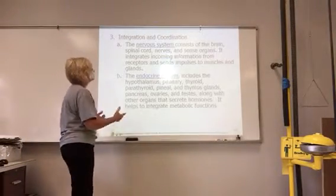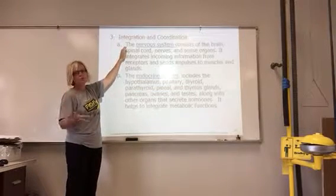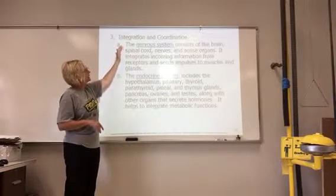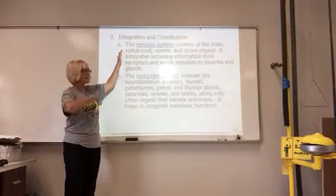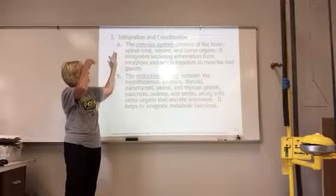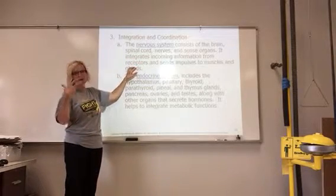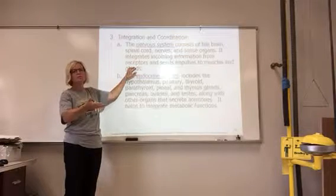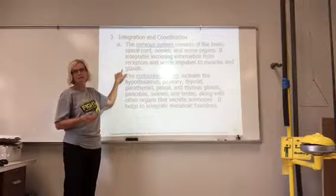Integration, coordination, nervous system: brain, spinal cord, nerves, senses, picking up things, transporting things to your brain and then back to other areas. So it's going to take on information, it's going to process it, and then it's going to send some type of impulse to respond to the stimuli.